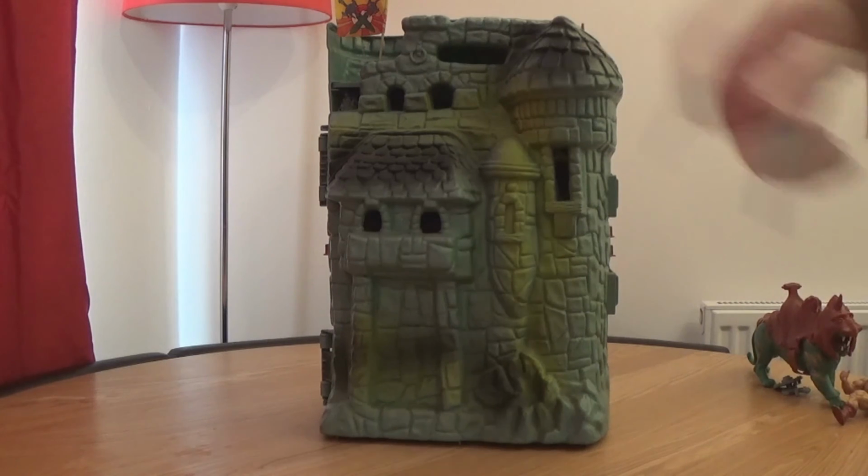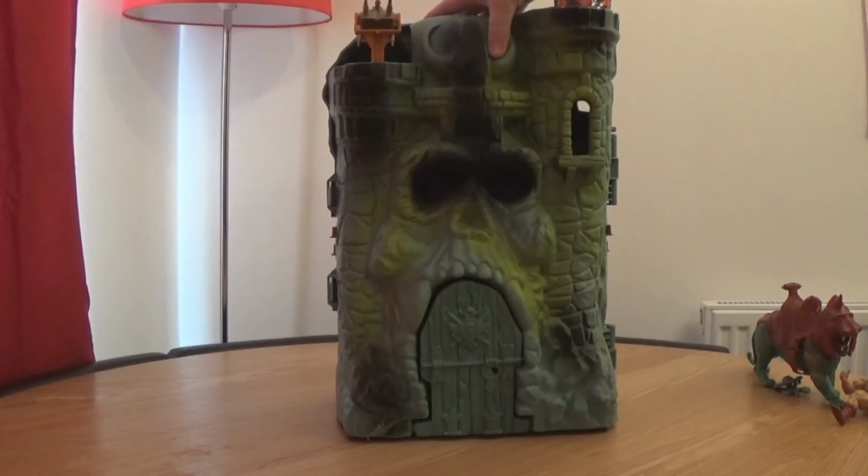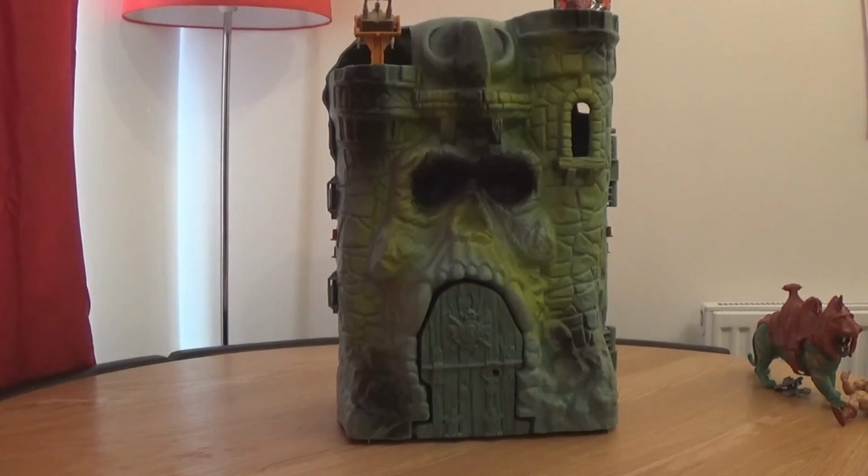But that's the outside of the castle. One last thing we need to look at for the outside, and that is the drawbridge, for which we need to zoom in again a little bit.